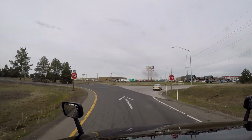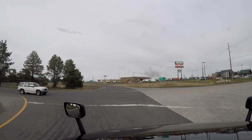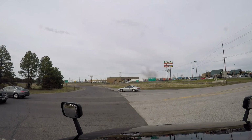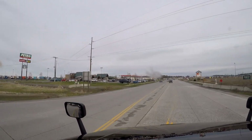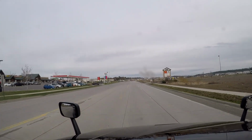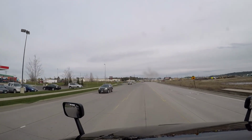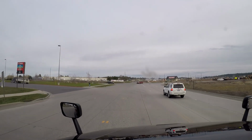Oh, I can't get in there. Bummer. All right. Nobody in that car. I think it must be out of fuel. In 800 feet, turn left onto West Westbow Road. Wow, this place is already fairly full. That's fine though. Turn left onto West Westbow Road.